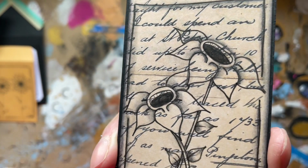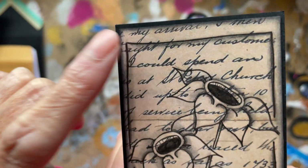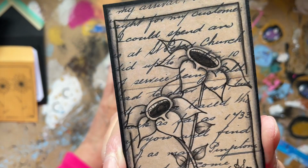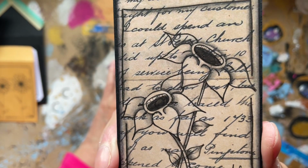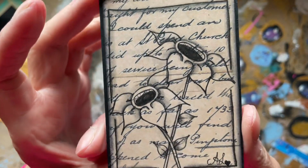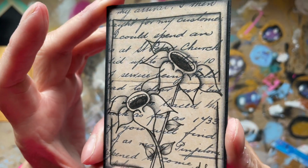Oh, I'm going to say that is a paper. I don't think Anne's stamped on that. I think that's a paper. Might be totally wrong. That is just so gorgeous. And you're so good at shading as well. I know I've said it before, but you're so good at shading all your things.